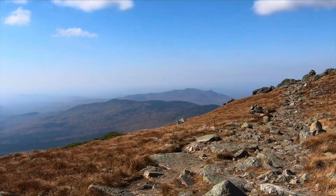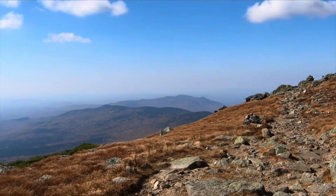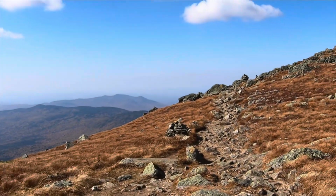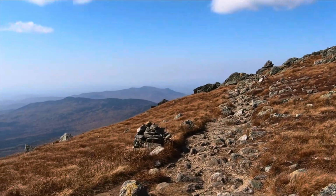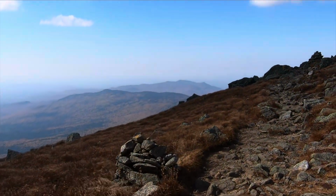Yeah, what can I say? Westside Trail was quite nice. Thought it was really not bad at all. And for a trail that presumably doesn't get tons of use, it was in great shape. So, yeah, that's it. It's lovely.